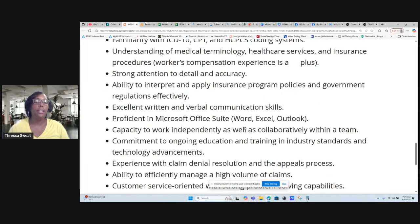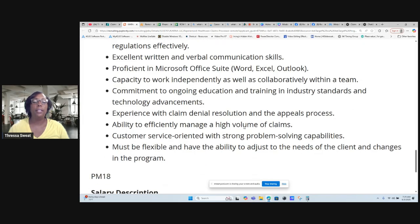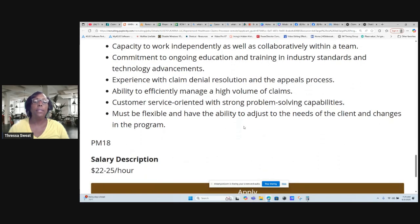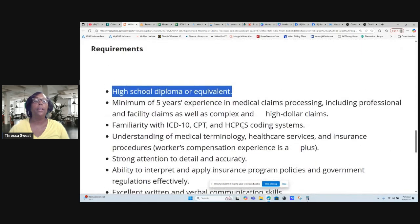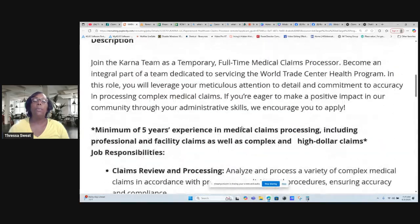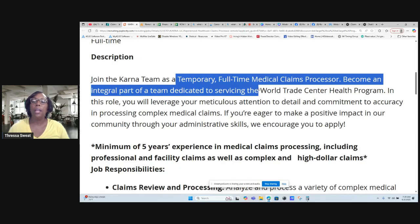Strong attention to detail and accuracy, excellent written and verbal communication skills, proficient in Microsoft Office suite like Word, Excel, and Outlook, experience with claim denial resolution and appeals process. And then they want you to have customer service experience with strong problem solving capabilities. Now, when we dive in, because we don't know what you're going to be doing, this is a temporary full-time medical claim processor. Again, temporary jobs can become a permanent job if you come in and you do your best and you show them what you got. You can be hired full-time.